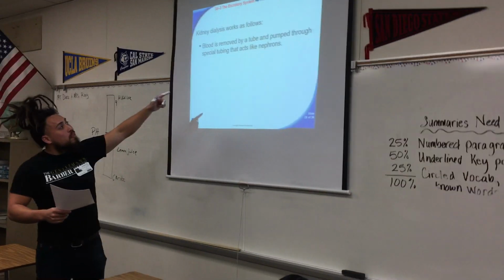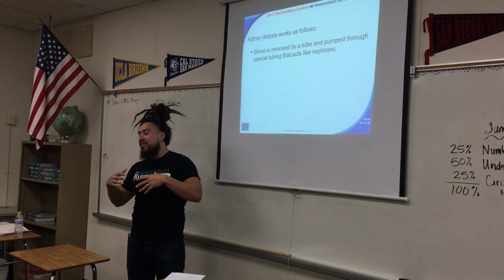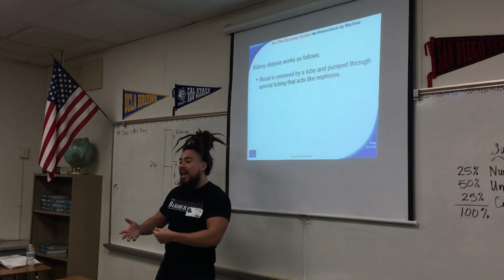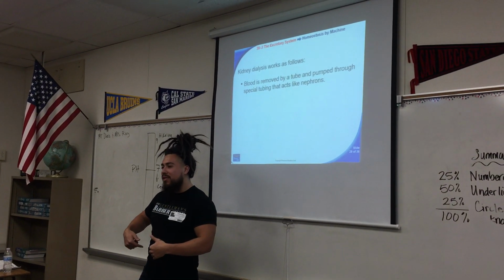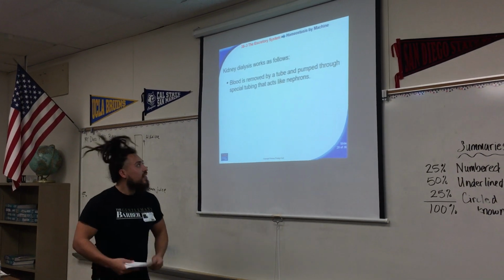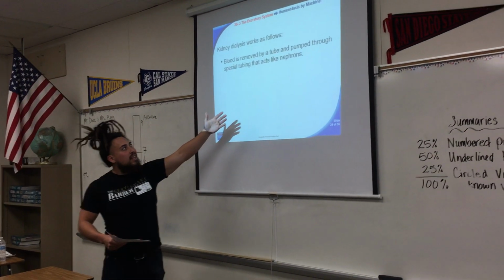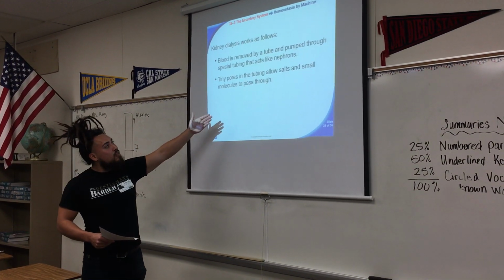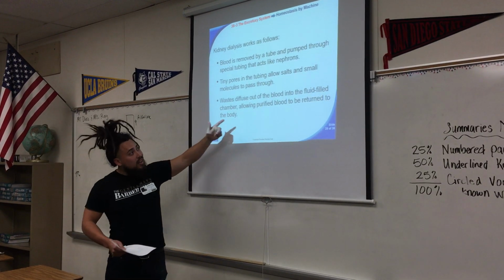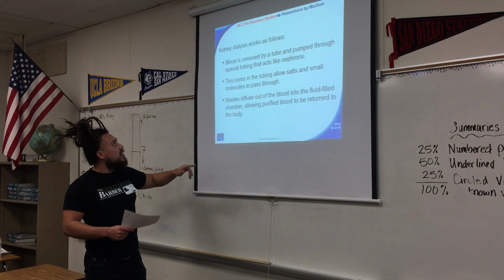Blood is removed by a tube. Just a quick overview. Dialysis is basically a machine that you hook yourself up to, and it does everything a kidney is supposed to do. It's basically like a robotic kidney. Blood is removed by a tube and pumped through special tubing that acts like nephrons. Tiny pores in the tubing allow salts and small molecules to pass through, just like a kidney. Waste diffuses out of the blood into a fluid-filled chamber, allowing purified blood to be returned to the body.